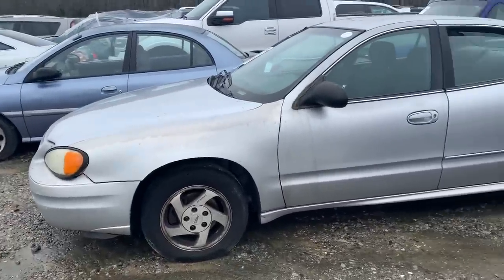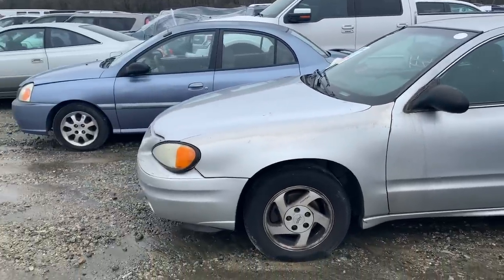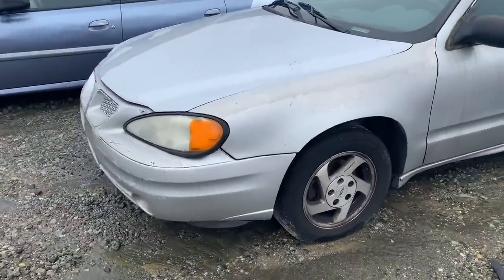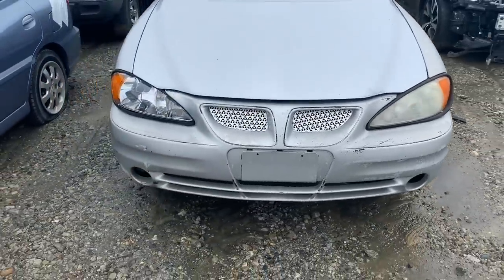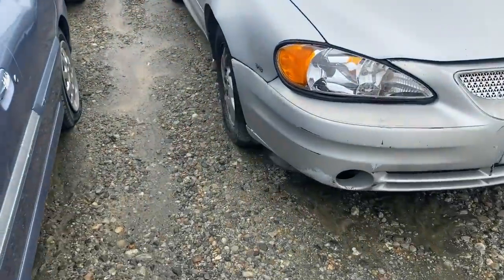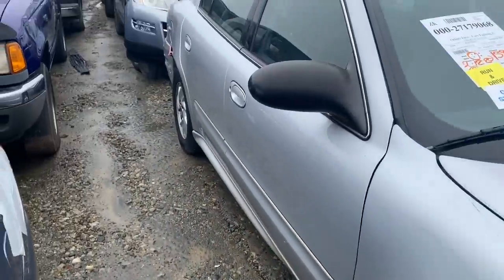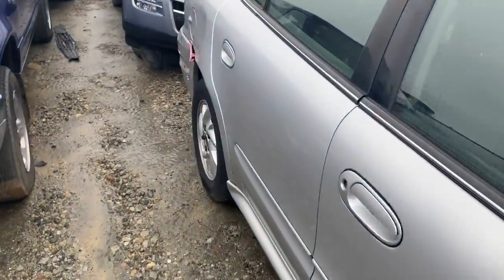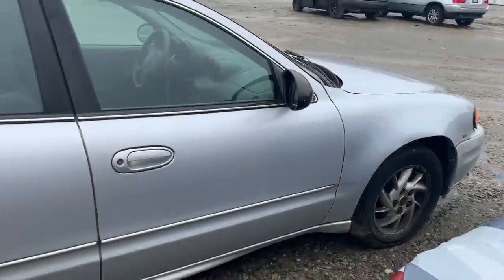Now, it's already looking way worse than what it did in the pictures. Them pictures can definitely fool you sometimes. Seriously, look at the car. Yeah, it looks way worse than what it looks like in the pictures. The tires, man, it's got 159,000 miles on it. Oh man, it's definitely rough, though.